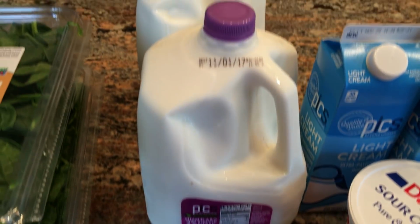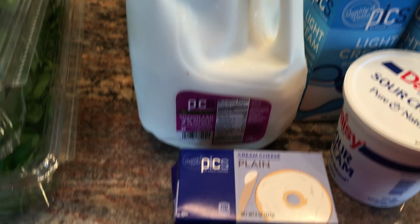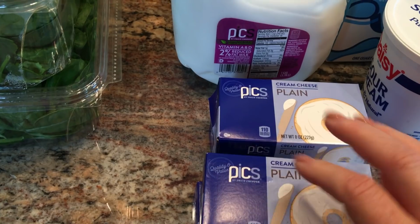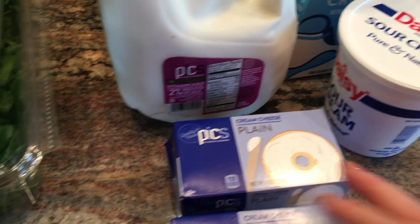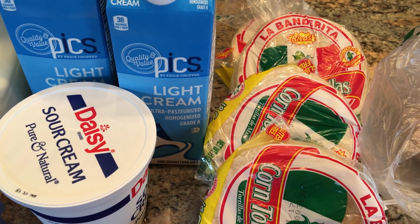As far as dairy items, a couple gallons of milk, a couple things of light cream, sour cream, and then I went ahead and I stocked up on some cream cheese. It was on sale, so I got 4 of those. And then as far as bakery items, I went ahead and I got some corn tortillas.